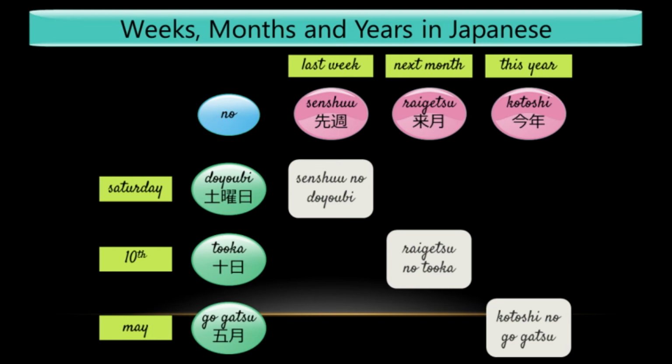Let me take another example. Raigetsu is next month, 10th is toka, so if I use the particle no to connect these two words, I will get Raigetsu no toka, which means the 10th of next month. Let me take one more example. Kotoshi is this year, 5月 is May, so if I use the particle no to connect these two words, I will get kotoshi no 5月, which means the month May of this year. Okay? On similar lines, if you use the particle no and connect any year and month, or any month and day, or any week and day, you will be able to tell it correctly in Japanese.